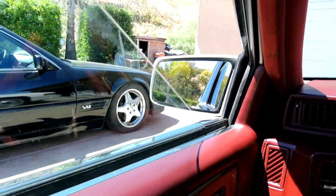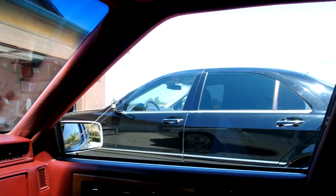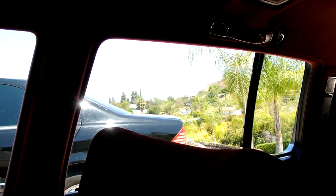Auto down on the driver's. It all works. All the windows are in good shape as far as the upsies and downsies. Hey, wait, I hit the same one twice. So just like it should, on your seats, let this thing adjust. Back, forward. You might not be able to see that, but I'm going down. I'm going up, yeah, you can see it.